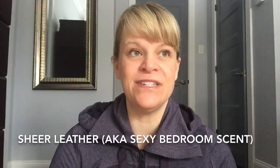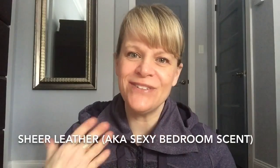Okay, this is one of my favorite scents. I call it the sexy bedroom scent. Do you know what one it is? It's coming back March 1st. I'm very, very happy, and I noticed it's coming back in the Scentsy Go Pods. It is Sheer Leather. Now, if you are scared of leather scents, yes, there's a tiny bit of leather, but it's not like bang in your face.